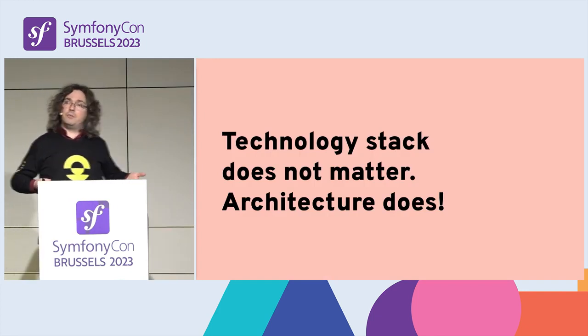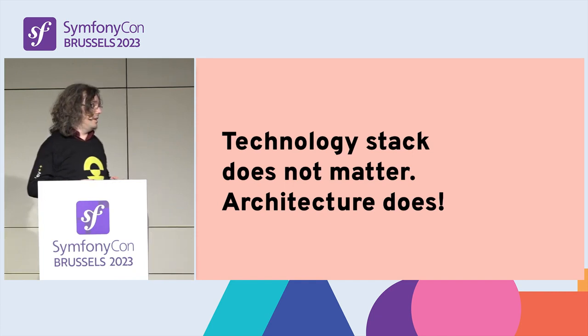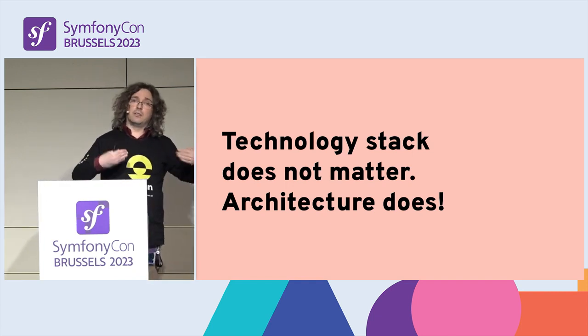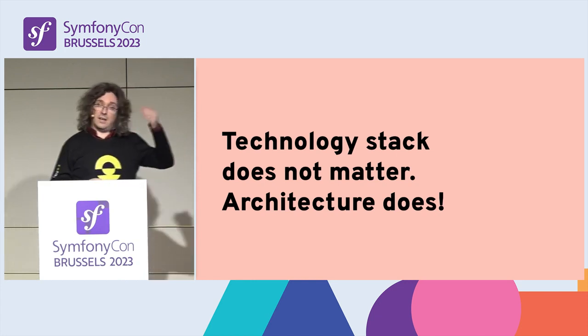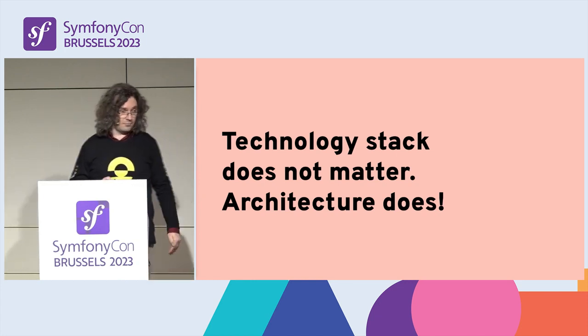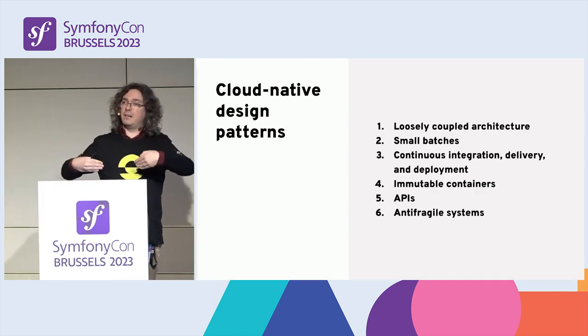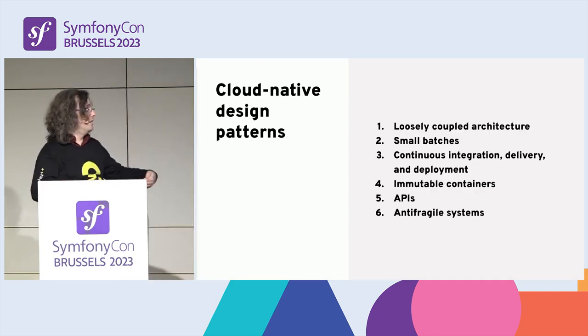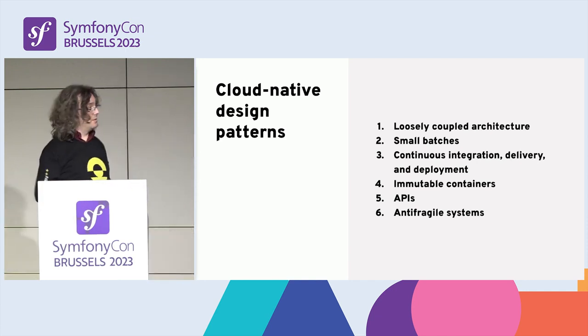And the technical debt is usually a consequence of multiple factors, but one of them I want to stress is sticking to a technology stack. Instead, we should maybe think about architecture a little bit more. So the idea is, think about applying cloud-friendly, cloud-native design patterns or architecture patterns.